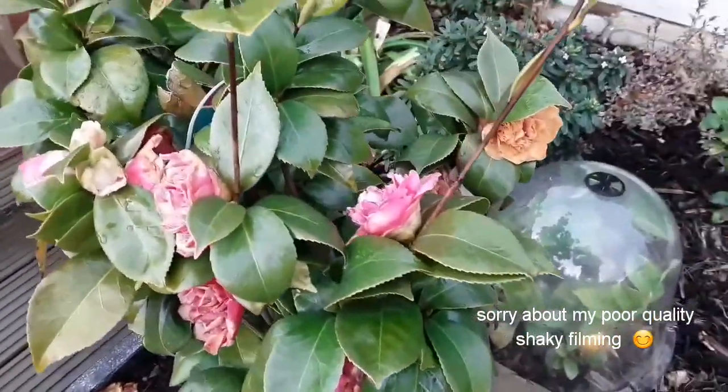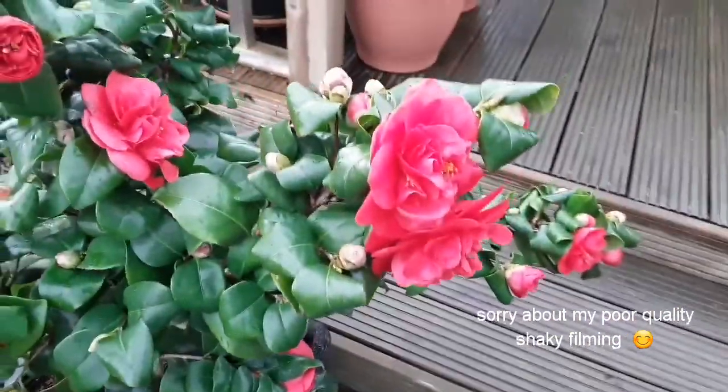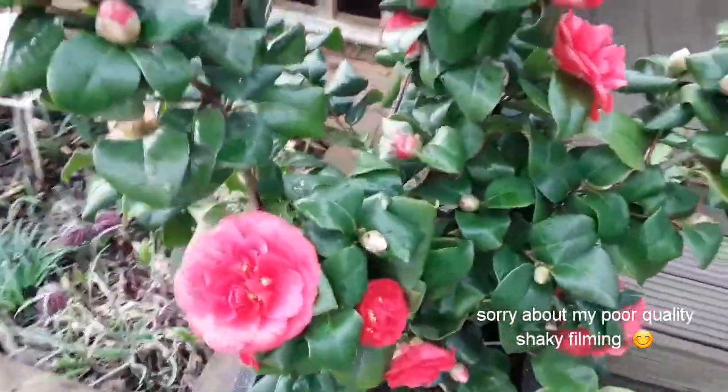That's the pink one, although obviously the flowers go a little bit brown as they die off. And next to it I've got a beautiful scarlet version that's, well, it's absolutely smothered in flowers.